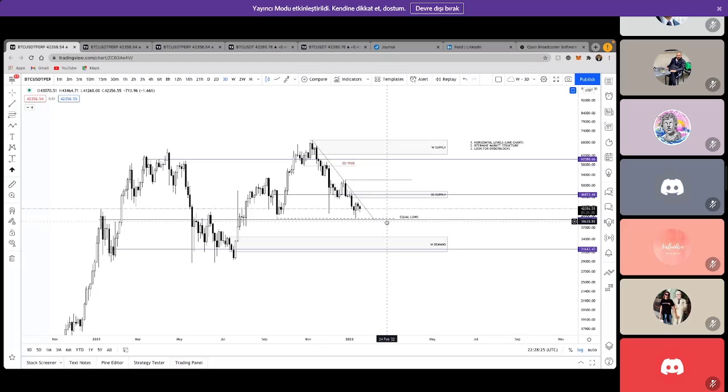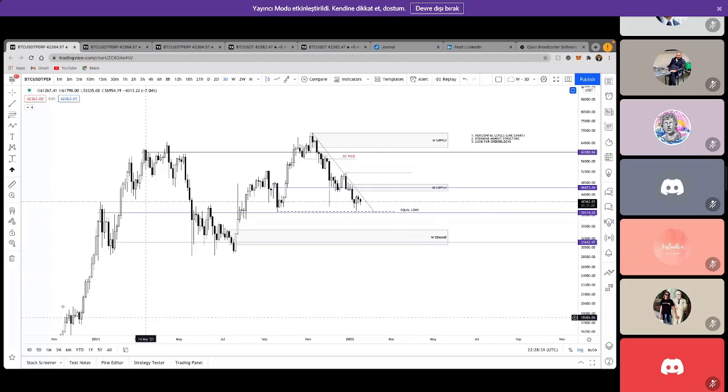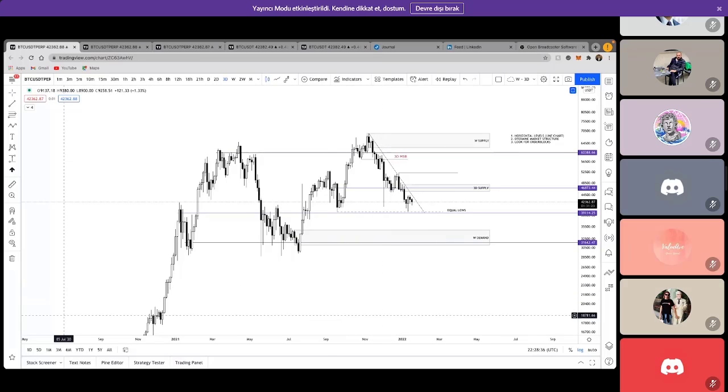But I don't know if it's going to trigger a liquidation cascade. I'm just going to play the sweep of the lows and then aim higher from that perspective as well. So yeah, it's logical to expect any scenario, if that answers your question.